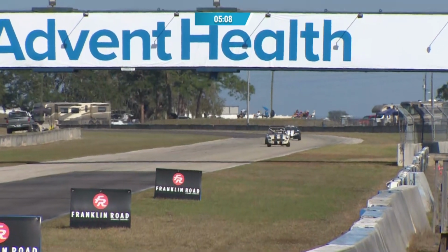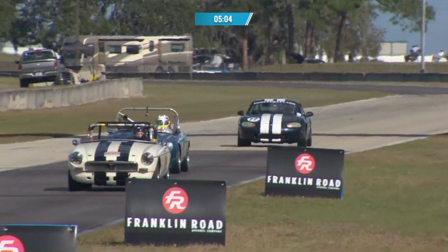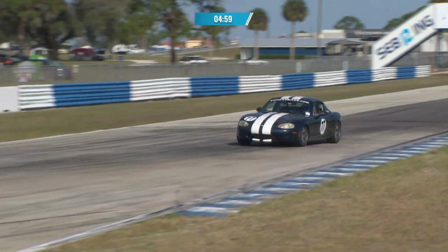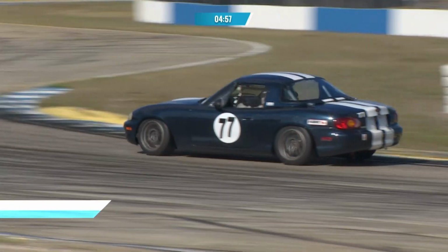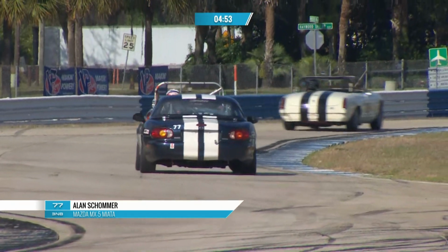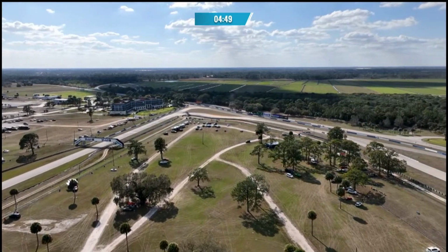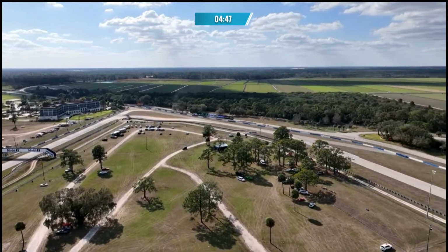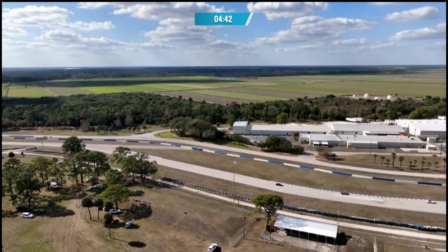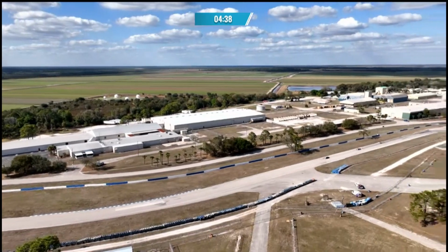Look at these shots. That white MGB got around the blue MGB. See the number of that as they come around Franklin Road, turn 7. That's the 149 of Jeffrey Barber, 1964 MGB. You can tell it's an early MGB by those tail lights and the door handles, followed by that Miata of Alan Schammer, I'm going to guess. 1999 Mazda MX-5 Miata, blue and white. Love having the Miatas out here with us.